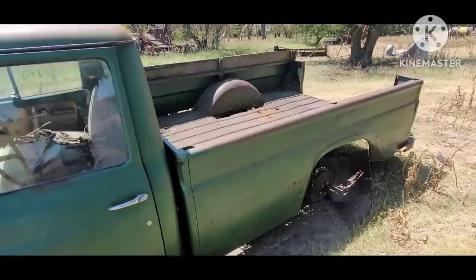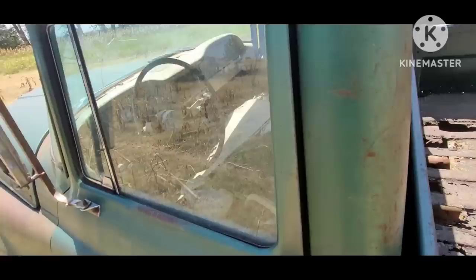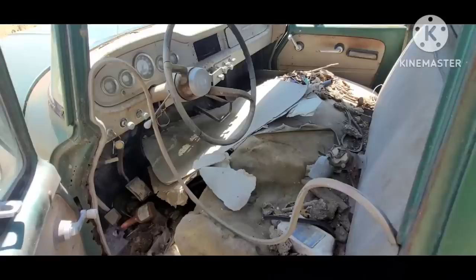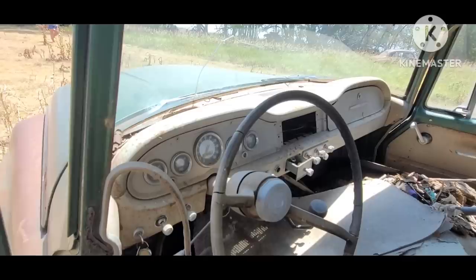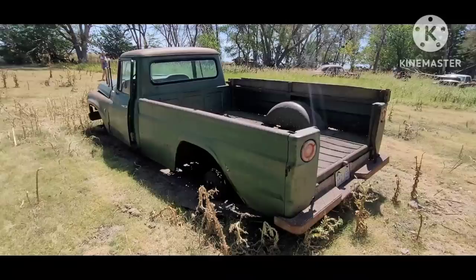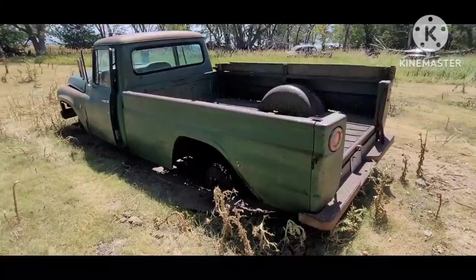Bed's totally shot. Cab completely gone. It's completely gone. I always thought these had a kind of unique gauge setup. They kind of look like a custom competition arrangement. A little bit out of place for an old farm truck. No tailgate, not just a whole lot to really write home about on that one.